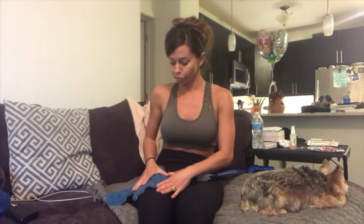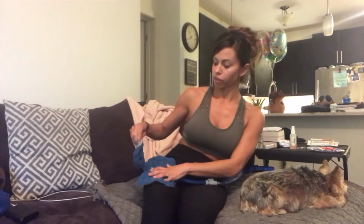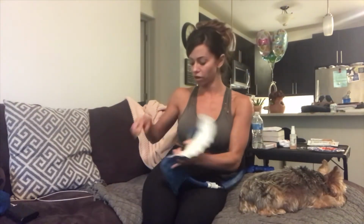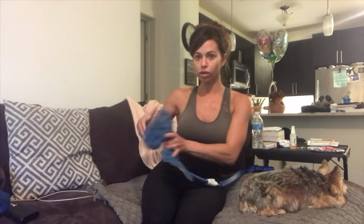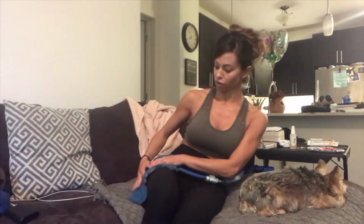So for me, what I like to do is use the larger piece for the front of the hip, and then the smaller piece wraps around nicely on the side of the hip. And my incisions, just as a reminder, are both right here. So usually I'll make sure I'm wearing a pair of pants. I will lay that in a nice position there and wrap it underneath. And that's the spot where I'll usually do my icing.